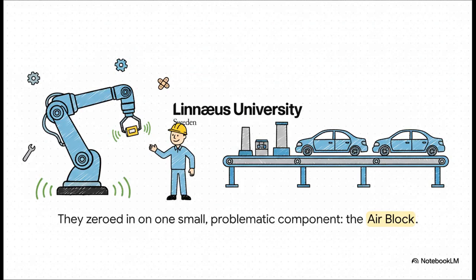But then they found it. After digging through all that data, their focus just kept narrowing and narrowing until it landed on one small, almost insignificant-looking part that was causing way more trouble than it should have. Its name? The air block.